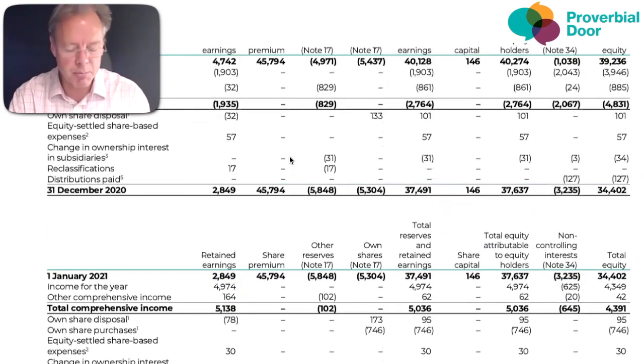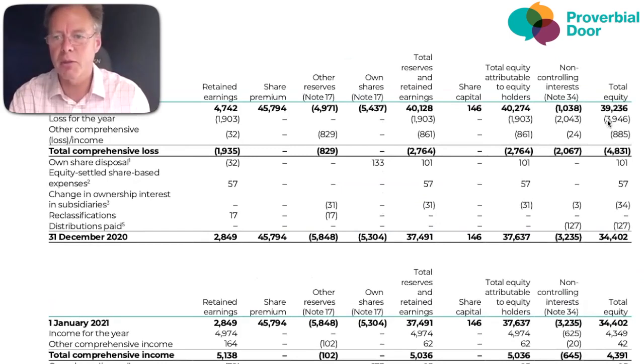The other interesting one is in the previous year. Now, we tend not to go back to looking at the previous year, but the loss, I just noticed this, look at this. Here's the loss for the year, but you'll notice that the loss for the shareholder is actually only about 2 billion, and that a significant amount of that loss is attributable to the non-controlling interests.